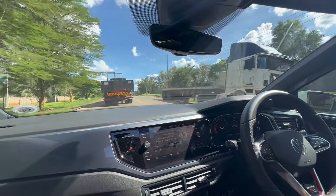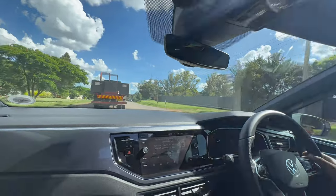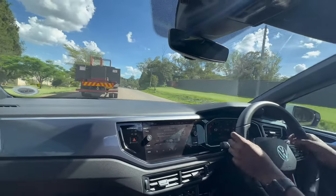And of course, this is a Vrupa, guys. It's got the Vrupa. It's got the pops and bangs. You see, guys, the torque. It's insane.